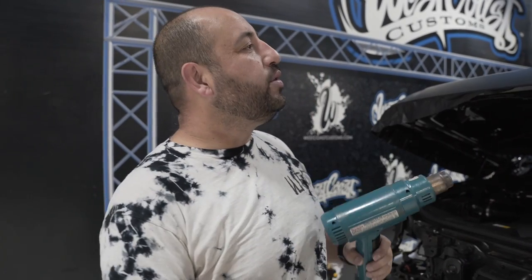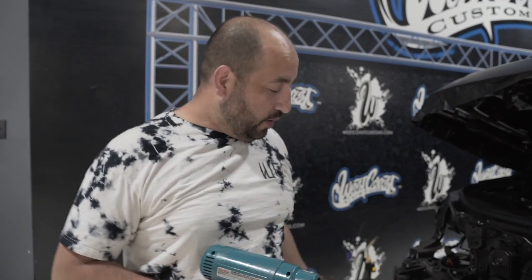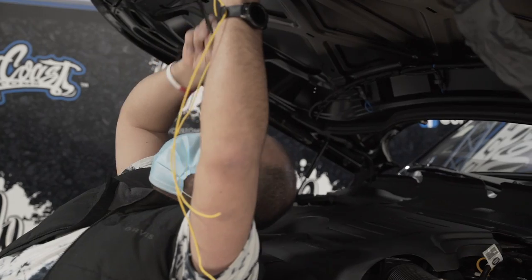This car, we're going to do deep satin black. All the window trim, all the roof is going to be normal color. All the molding is going to look like glass. It's going to look amazing.